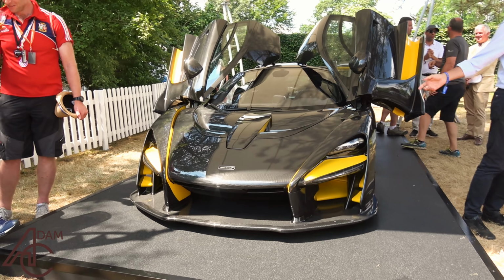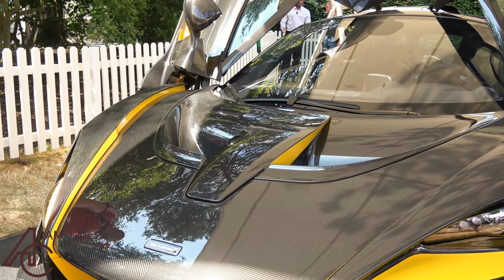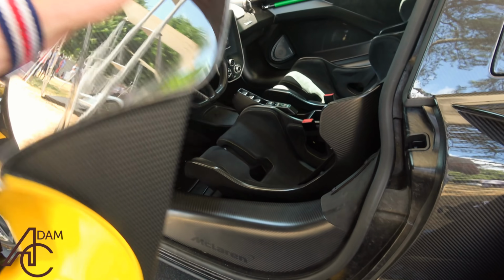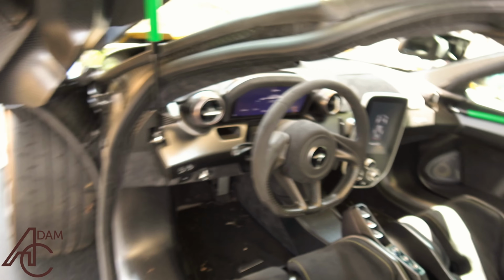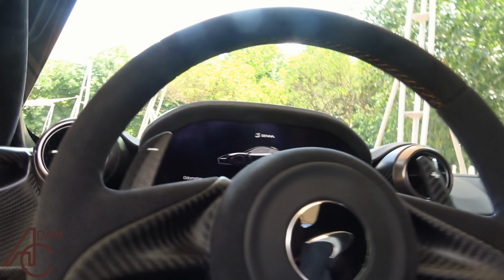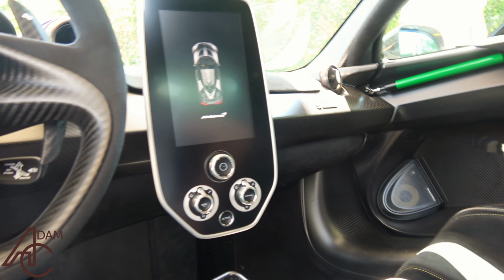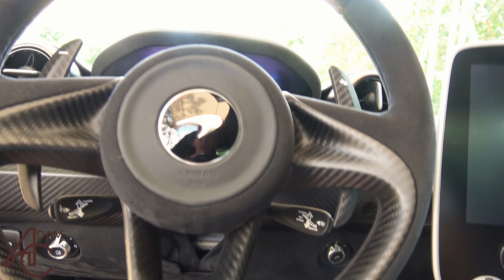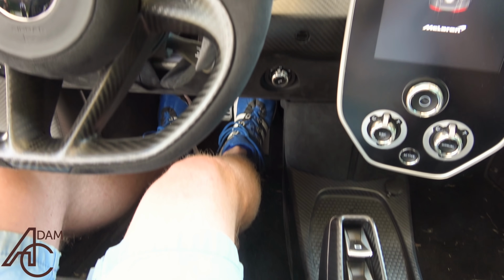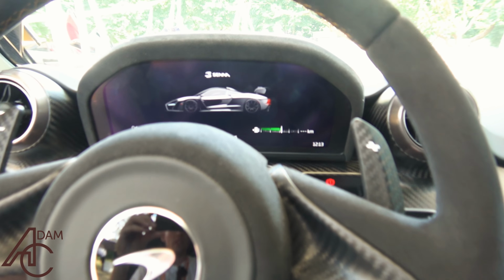So here you go, full carbon with yellow accents. I think the door handle is probably... there we go. That's under there. Don't know how hard it is to get in here. The buckets are ridiculously thin, all carbon fibre. It's actually, I don't feel lost inside here. It's a nice size. Yeah, there we go, inside a Senna.